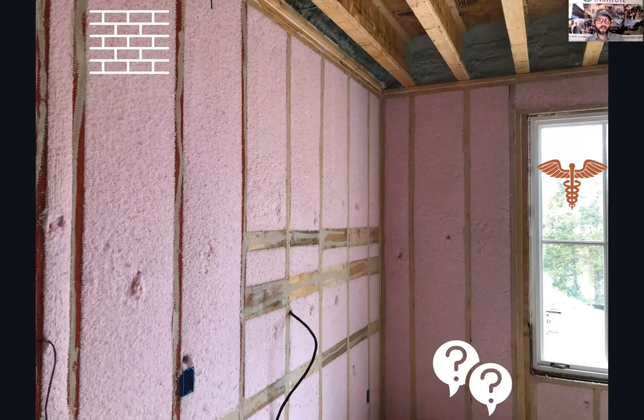Here is an example of fiberglass done right, right? This is blown in fiberglass. I've got the health and the material logo up here. Blown in fiberglass. Tell me just what your thoughts are. Why do we have our health and our material logo up there? Take a quick guess at that.